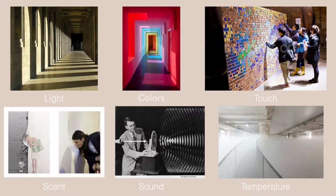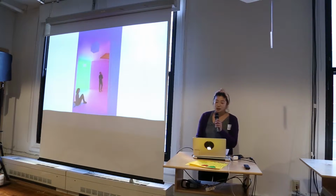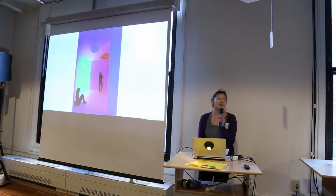So I think the best way to convey sensory design is through showing you examples of some of my favorite works that use sensory design as a basis to communicate experience. So artist Carla Cruz Diaz made this piece. It's called Chromosaturation, and it's an architectural environment where visitors are immersed in saturated color spaces. So colors are associated with emotions, and by extension, affecting the viewer's feelings and perceptions.